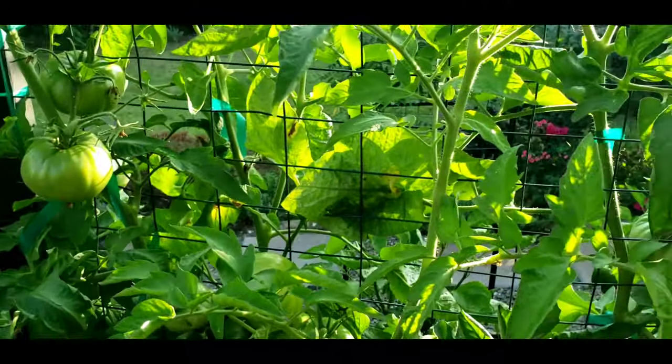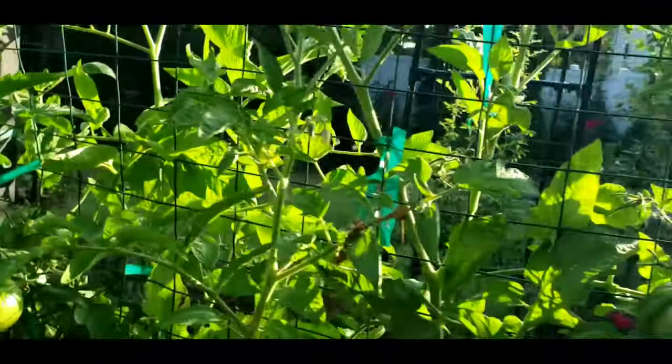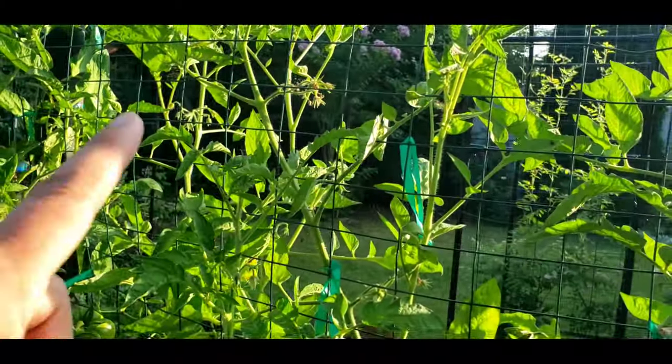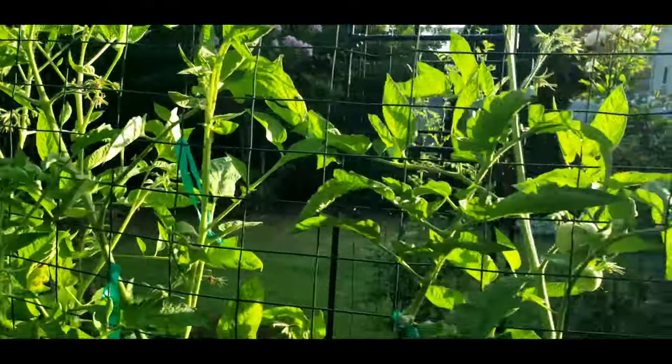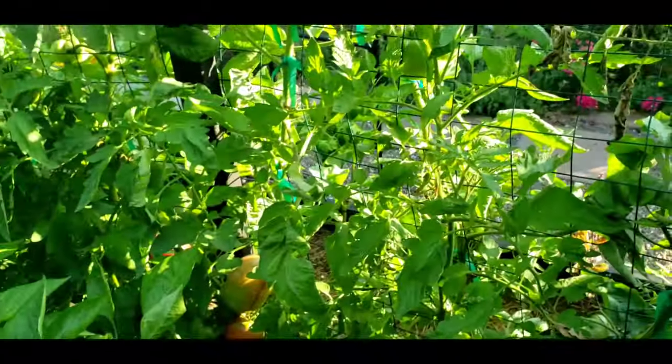And the Cherokee Purples are more than halfway up the trellis, almost reaching the top, and so are the Brandywines over there on the other side. They're almost to the top as well. And then we'll step back this way.